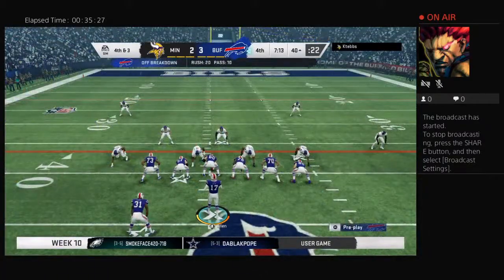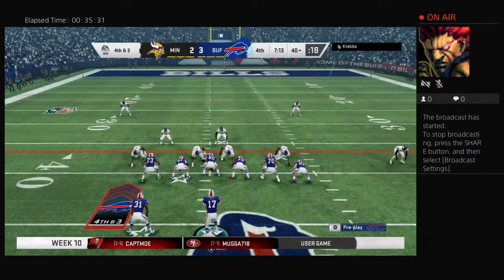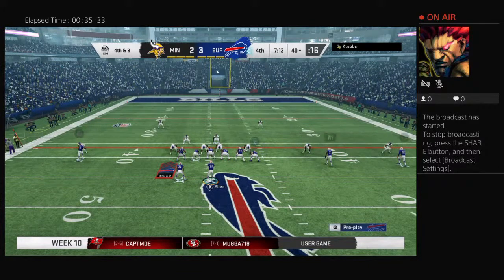And here's a big one now. Try to hold this lead. They're going to go for it here on 4th down. 5 wide, 5 wide, 5 wide.